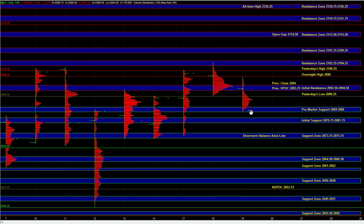Below that, we have initial support at 79.75 to 81.75, but in the event that we slice through the 84 to 86 zone, if we're going down on very strong momentum, then we do have to be careful at the 79.75 to 81.75 zone, because if the sell side is really stepping in and the other markets are also breaking their overnight lows, then we may not get much of a response at 79.75 to 81.75. It may just be a pause point before ES goes down into the short-term balance area low at 73.75 to 75.75, which is still a zone where responsive buyers can be active on first test.